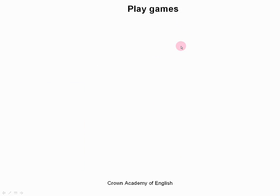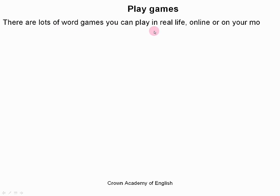Play games. There are lots and lots of word games that you can play either in real life, online, or even on your mobile phone. And many of them are free. Okay, there are lots of free games. And here are some examples.